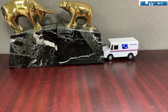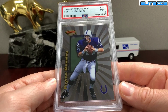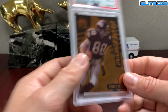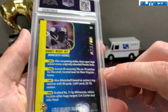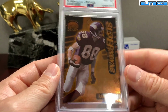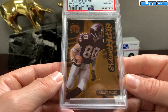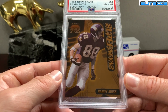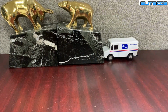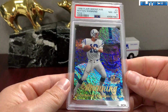From the Marshall days. Bowman's Best Manning in a 9. Supernova Bronze, I think that's out of 100. Yeah, these are just tough. See that chipping on that corner right there? In the front. They're definitely nice looking 8s. I think if they were graded as a 9, you'd probably say they're weak 9s. So they're probably fine in these 8 slabs. So Supernova Bronze Manning, or Moss. This Manning's coming up. This one got an 8, which I was a little surprised with.